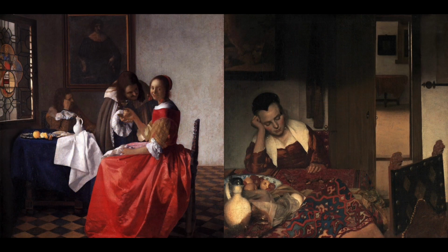Now let's turn our attention and compare these two paintings instead. The painting on the left we already know is called A Lady and Two Gentlemen, and the painting on the right I've touched upon a little bit at the beginning of this video, and it's called A Girl Asleep. It's a very famous Vermeer painting. There are fruits on the tables in these two paintings, and actually different kinds of fruit symbolize different things.